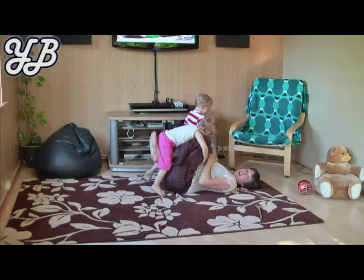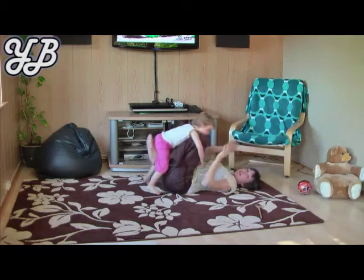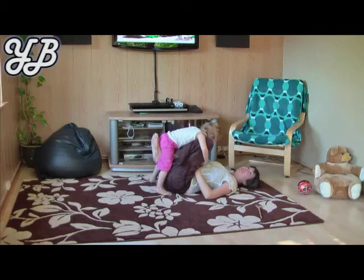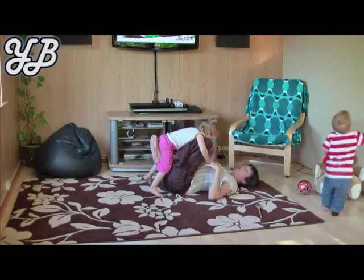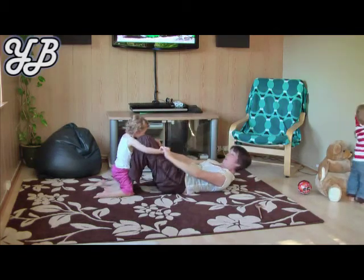If you are anything like I was after the birth of your baby, you may feel a little bit disillusioned with your new shape, especially around the midriff. And this is just something that you can do quite early on, just to start the process of bringing everything back in. Okay, so we start with the feet on the floor.